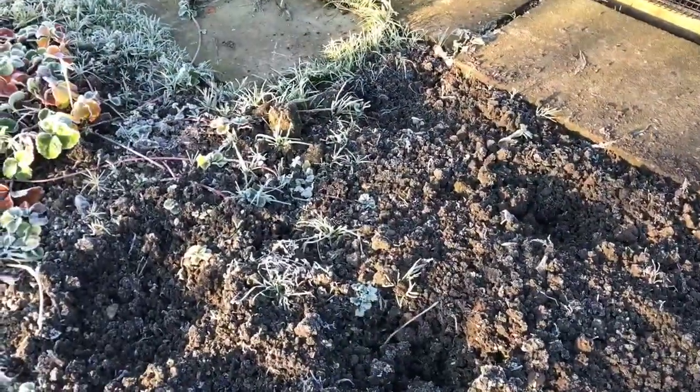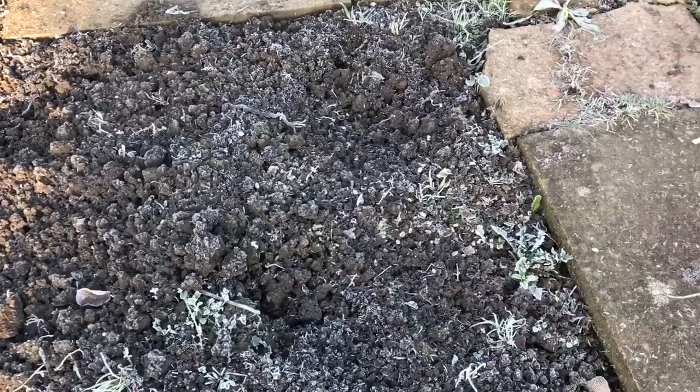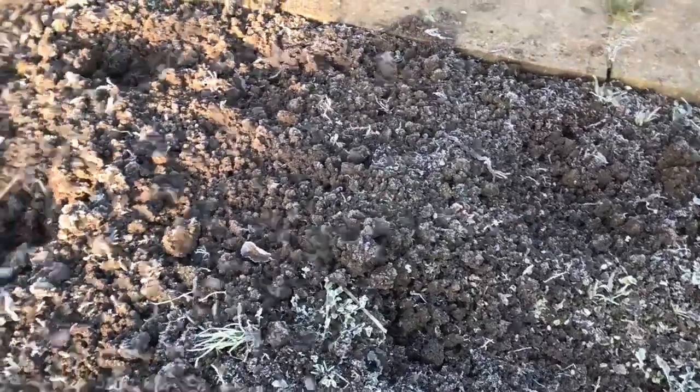This bed is where the sunflowers were. I've taken all those out now. They had finished and the birds had had the seeds from them. So a week or so ago I pulled those out.